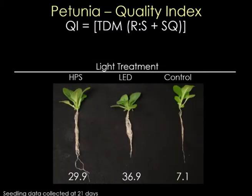Additionally, for Petunia, very similar results where we had higher values under our HPS and LED treatments compared to our control. And much like you've been seeing in the past few slides, the LED treatment was performing slightly better. Specifically with this Petunia seedling, you can see it's slightly more compact, but ultimately these values are very similar to one another, and we got very high quality seedlings under both supplemental lighting sources.